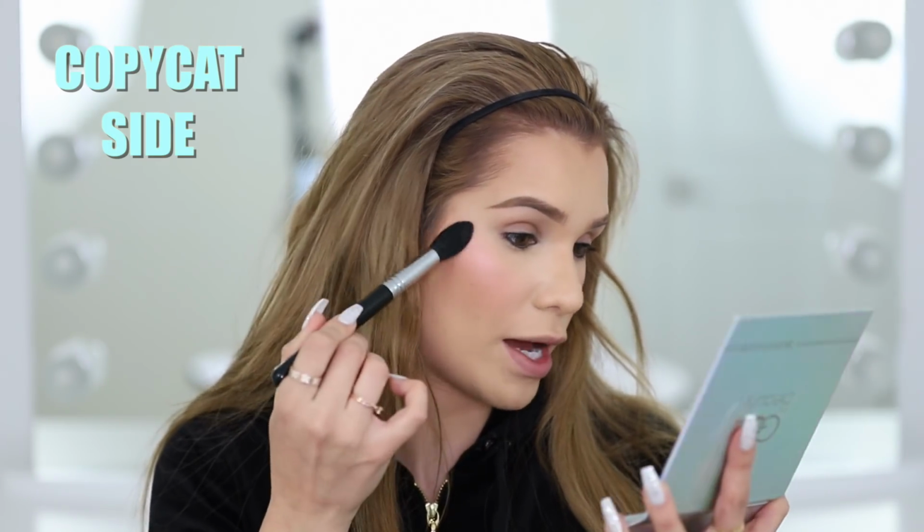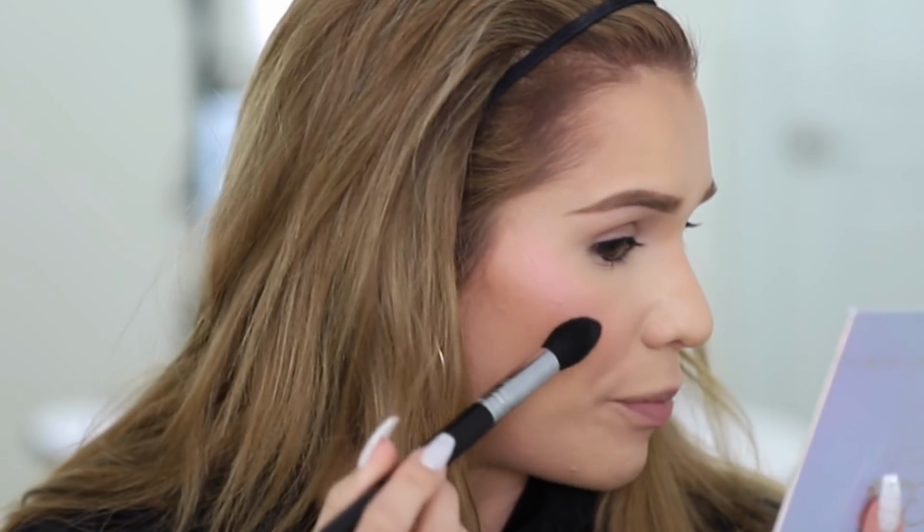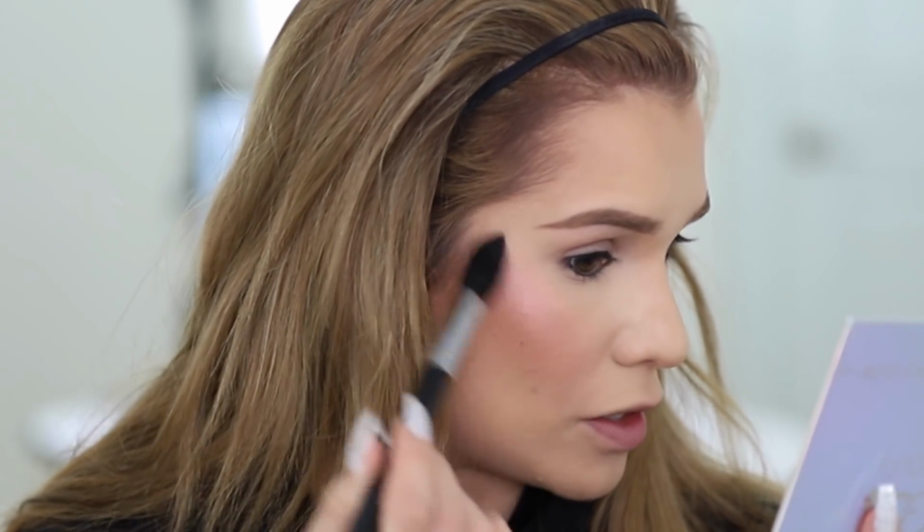So now let's apply the Copycat Beauty one. Okay, so right off the bat, I think this one does have more pink color to it for sure. It's not as sheer. There's not as much glitter in it, so you're not getting that much of a reflect as you're getting in the Anastasia side. I do prefer the Anastasia one, but it still gave me a really pretty highlight, and the other shades in the palette I think are a lot more similar than the one that I tried. So far I'm pretty impressed. They're really out here copying these high-end brands and doing a pretty good job of it.